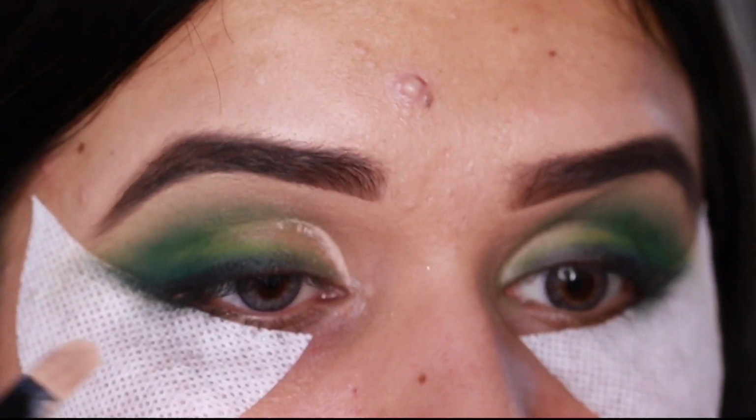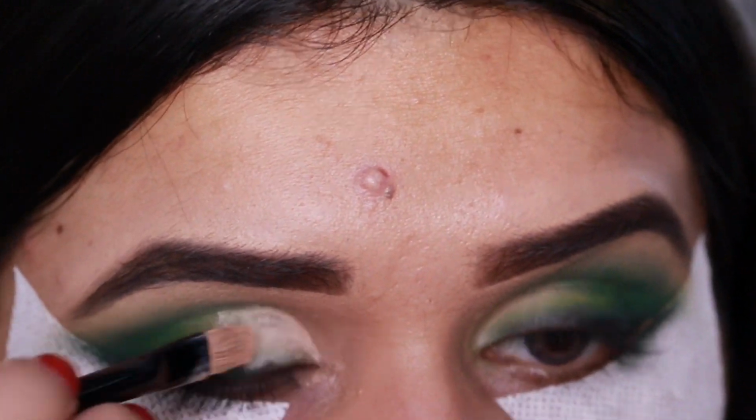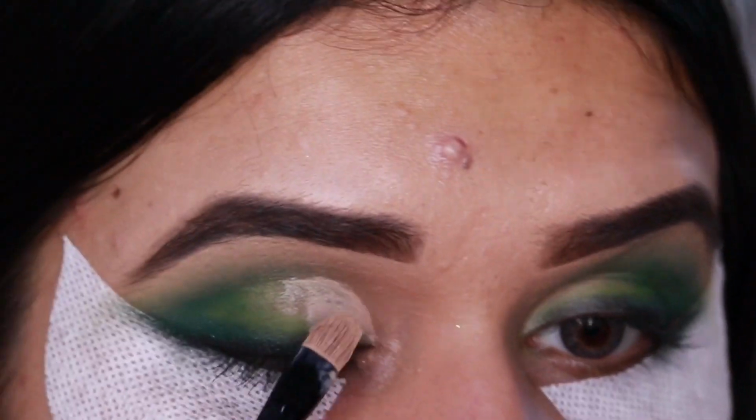Here I'm cutting my crease, and you can pick any concealer for this. And make sure you cut the crease very nicely and neatly.